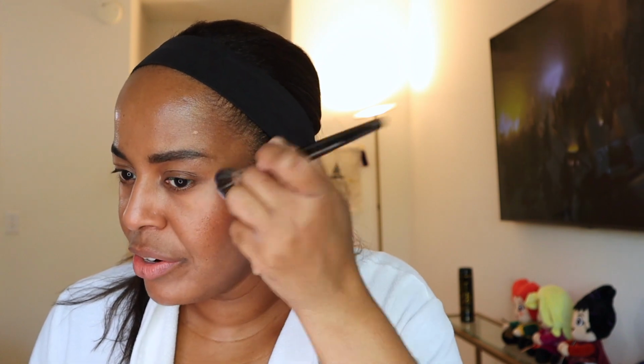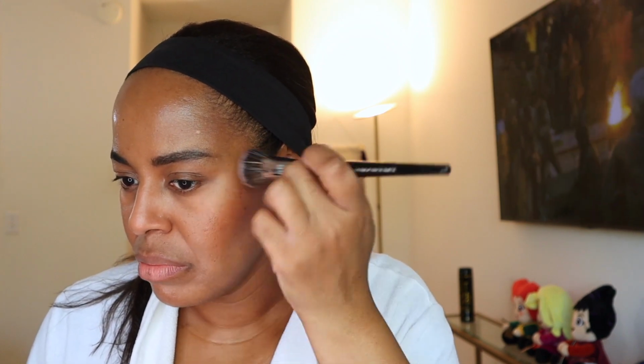This is very user-friendly, easy to blend. It goes where it needs to go. You get a lot of product. It is absolutely fantastic. I switch my brush, and I'm just applying it, focusing it just right here in this region here. You can already have it everywhere else.